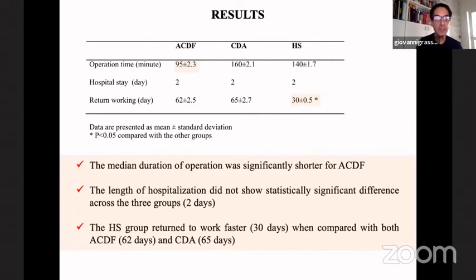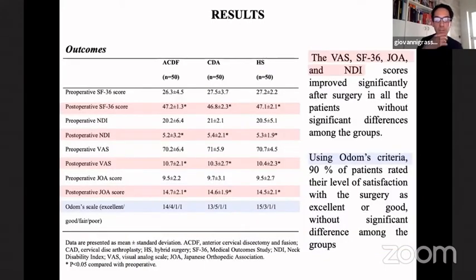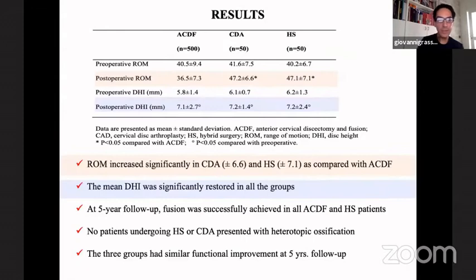What is very strange is that the hybrid surgery group returned faster to work compared to the other groups. I don't have an answer for this finding, but it is what we observed. All the outcome measures improved in all the groups. Range of motion increased in CDA and hybrid surgery as compared with ACDF, and the mean disc height was significantly restored in all the groups.